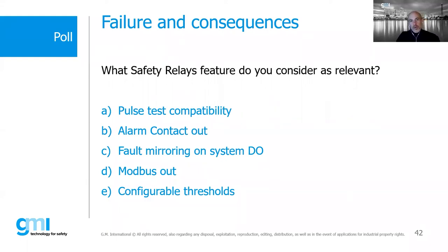And then we're going to tell you a little bit more about this feature. Fault mirroring is something interesting because it avoids any need of an additional digital input card for connecting the fault contact. So there are different features, and let's leave another few seconds for you to answer, and then we go to the next slide.